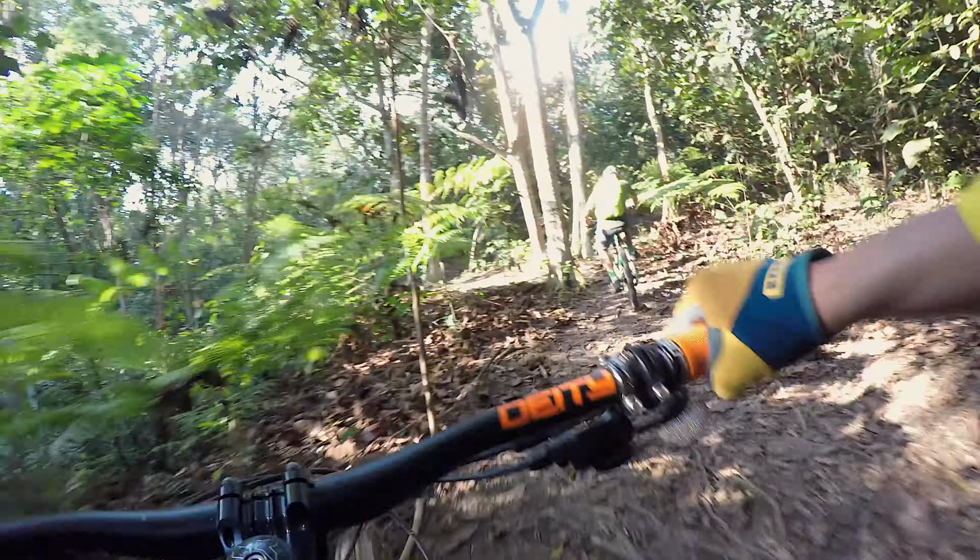Couple more rooty sections here. So just a little bit of uphill, and there's this option for a black line. You stick all the way to the left. Yes. Nice. And a sharp right here. Sharp left, sorry. Like over here. Yeah.